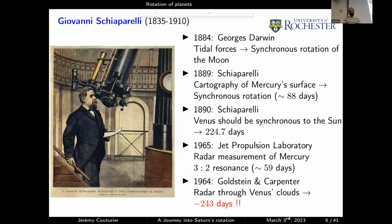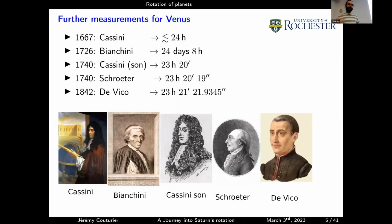And the other thing that you can notice is that observers and scientists, when they are trying to get results to understand how science is working, they have a preconceived idea. Like all these guys, Bianchini, Cassini, Schroeter, De Vico, they were persuaded that the rotation period of Venus was something a little bit less than 24 hours. And so somehow they managed to see details on the surface of Venus that did not exist to give such a precise value about the rotation period of Venus, while they were completely wrong.